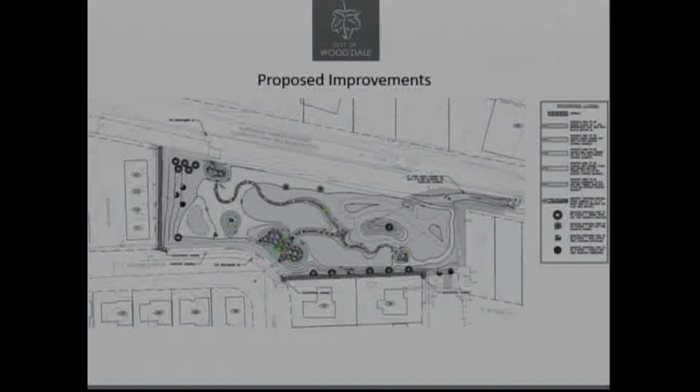So you see here the proposed project has kind of a meandering channel. If you're familiar with the current project, it just has a concrete-lined straight channel through the middle, which goes into a storm structure and then outfalls onto the metro right-of-way.